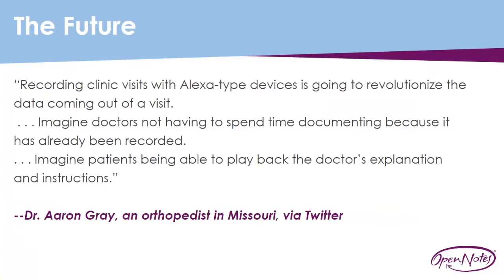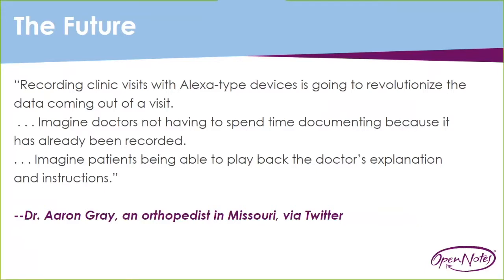Looking forward to what might be coming next for all of us, I thought this was really fascinating. Dr. Aaron Gray in Missouri on Twitter predicted that recording clinic visits with an Alexa or Google or Apple Home type of device will revolutionize data coming out of visits. So doctors won't have to spend time documenting. It's already being recorded. And patients could play this, simultaneously into the record with patient access.